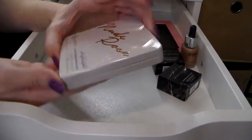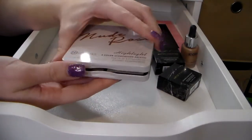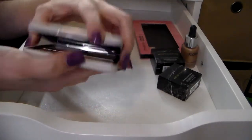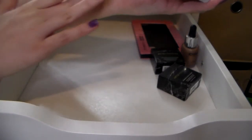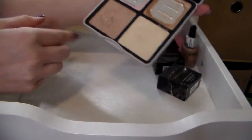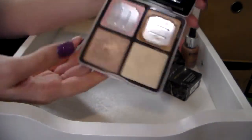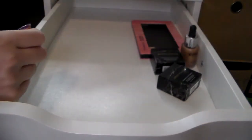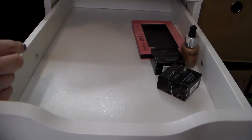Then I have this Nude Rose from BH Cosmetics. I actually dropped this. This was my first highlighter palette. It's so old. Highlighters were actually pretty decent in it, and then I broke it. So I don't know. These two shades are pretty though, but I don't think it's time to keep that anymore. I can move on to bigger and better things.